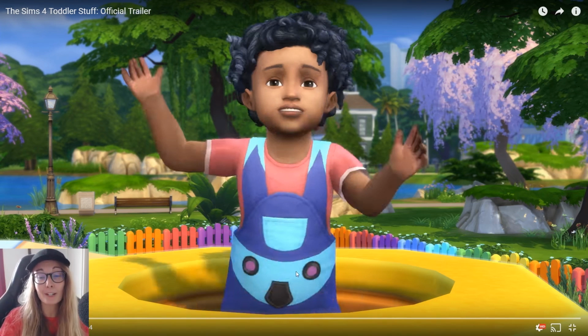Also, this is a void critter one. I can't remember what this specific void critter is called, but if every single void critter or even like 6 or 7 of them have this pair of dungarees, I am all for it. You guys know I love the void critters. I tweeted about them the other day. I was like, I want to make a custom deck of void critter cards. I still want to do that. I genuinely want to look into it. But I fully support void critters, and the fact that our toddlers can now wear them is awesome.